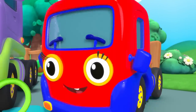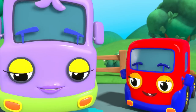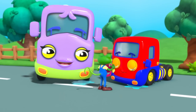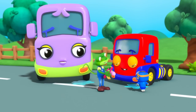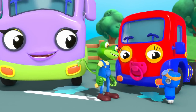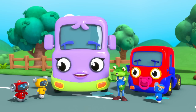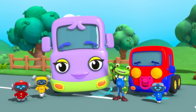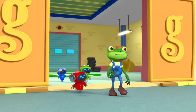Blue! Well done! You found it! Here you go, Baby Truck. Ah, all's well that ends well. Thanks for your help, everyone. Bye! Come on, Mechanicals! We have Fiona Fire Truck in today.